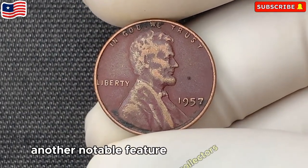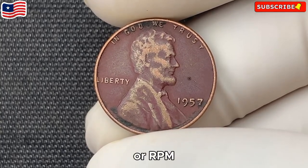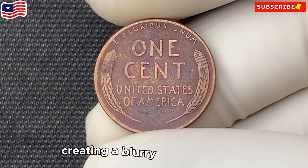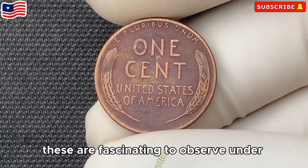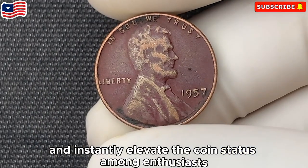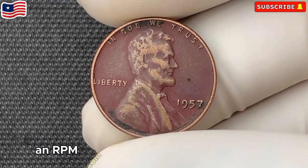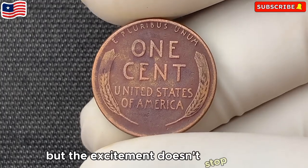Another notable feature collectors keep an eye out for is the repunched mint mark, or RPM. This error happens when the D mint mark is struck more than once in slightly different positions, creating a blurry or overlapping appearance. These are fascinating to observe under magnification and instantly elevate the coin's status among enthusiasts. Combined with clean surfaces, sharp details, and original red copper luster, an RPM coin can attract serious attention at auctions, but the excitement doesn't stop there.